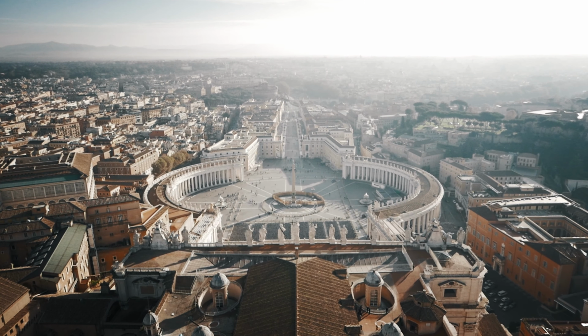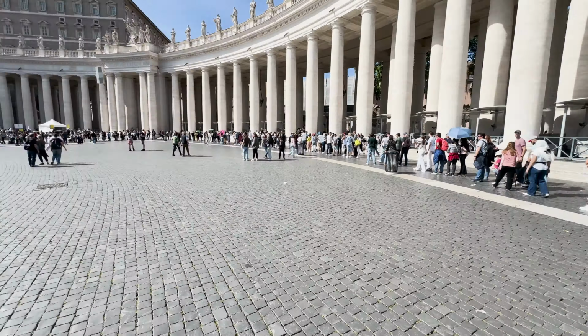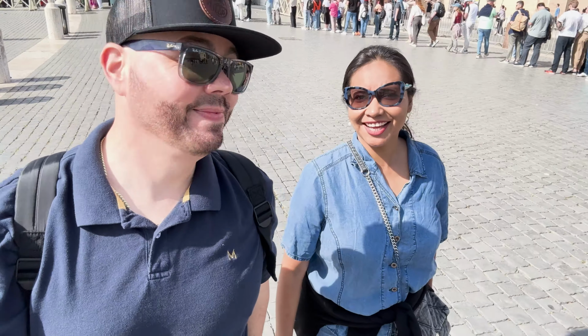Vatican City is one of the top highlights, but here's the catch. Without an online ticket, you could be waiting up to 2 hours just to get in. We didn't manage to grab one, so let's see if we can actually still make it.